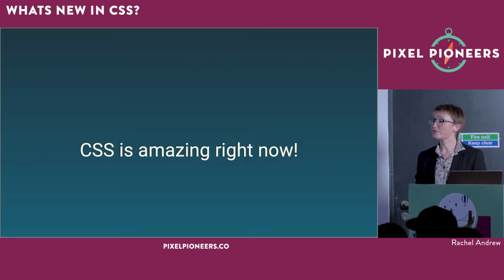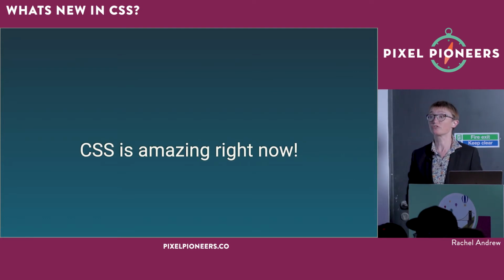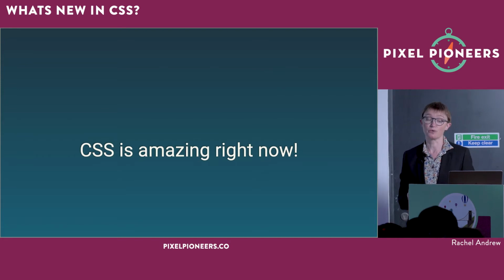And a lot of this is stuff that we were told for a long time couldn't be done. There's a whole bunch of stuff landing in browsers at the moment that even people in the CSS Working Group thought we wouldn't be able to do. And a lot of that's down to sort of behind-the-scenes work in browsers.